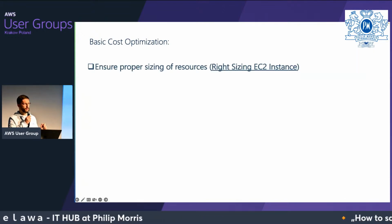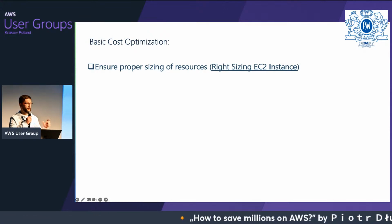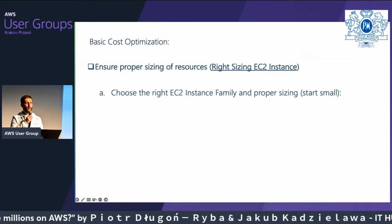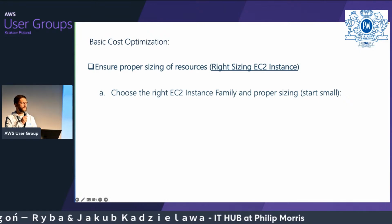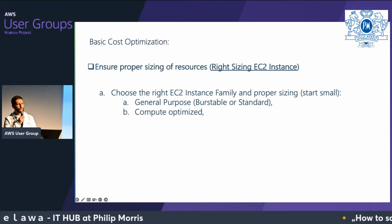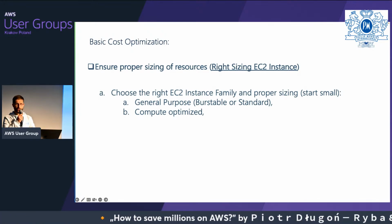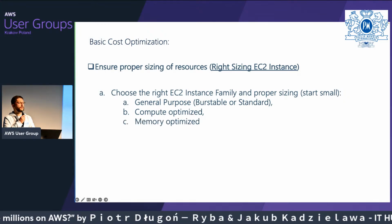Proper sizing of the resources. In many cases, I saw situations where we are simply doing a lift and shift from on-premise, whatever we had there, and then we can end up with really huge servers just burning money. I saw many cases of Windows servers with SQL databases on them that are really overprovisioned because of requirements from the vendor to have, I don't know, 16 CPUs, 48 or 128 gigs of RAM, and we are using 20%, yes?